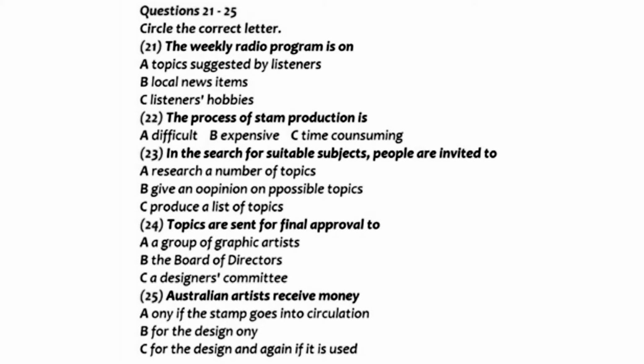Part 3. You'll hear an introduction about the process of producing stamps. First, you have some time to look at questions 21 to 25. Now, listen carefully and answer questions 21 to 25.